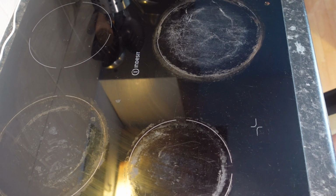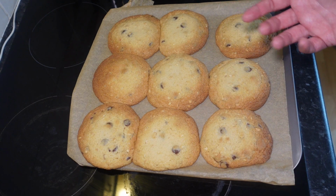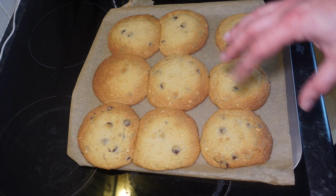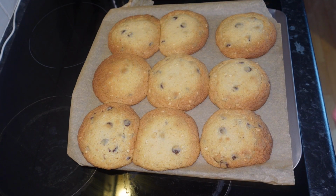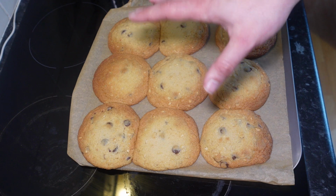Okay, these have had 10 minutes in the oven and, crap, they actually look pretty good. They have joined together as one, but that's fine. They have come out looking pretty nice otherwise. Got to do the rest of the cookie dough, so I'll make sure to spread them out a bit more. Perhaps I won't do 9 at once, but otherwise they do look pretty good. That's quite annoying. So I'm going to leave these to cool on the tray for a moment and then get them onto a wire rack to cool down.